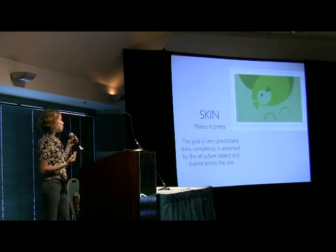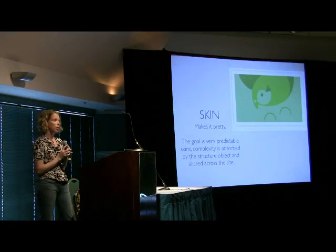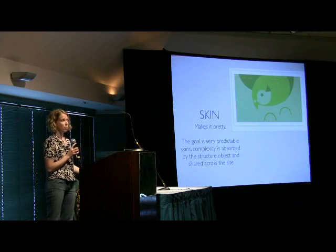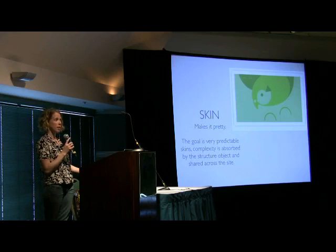And then the skins become super simple. So the goal of a skin is to make it pretty and to have every value in that skin be completely predictable, be something that you can calculate, not something that you need sort of a magician level ability in CSS to achieve.